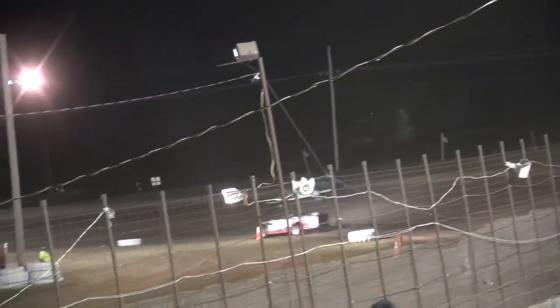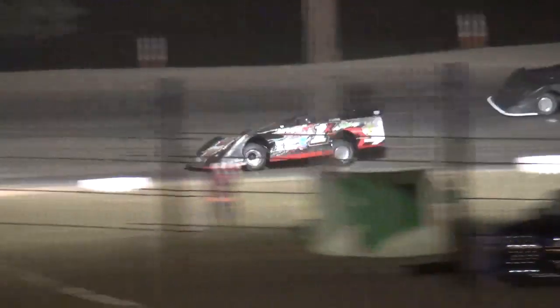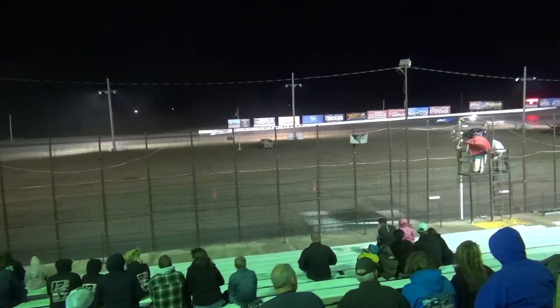Richmond, Missouri's own Aaron Morant. He has got that car in the wind as he goes down the back straightaway. He will make short work of Greg Truelove in that car number 47. He takes it through turn number 3. Race fans, let's hear it for your ULMA late model winner here tonight, the 1X of Aaron Morant.